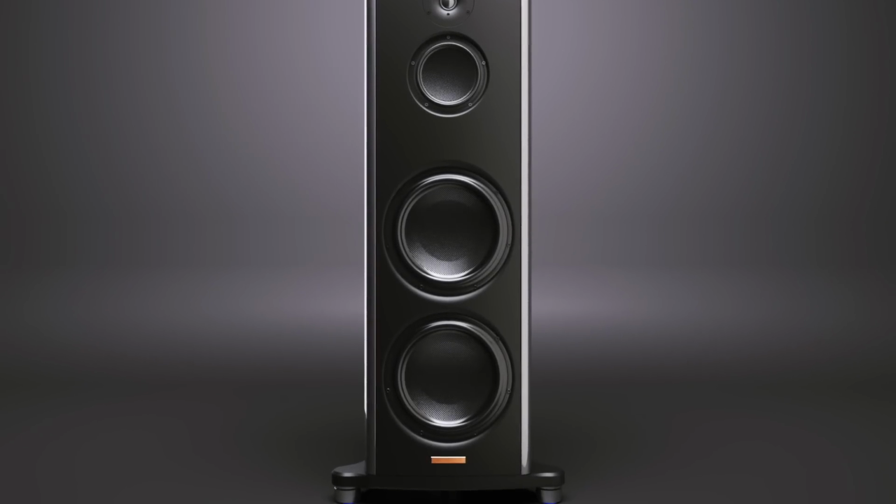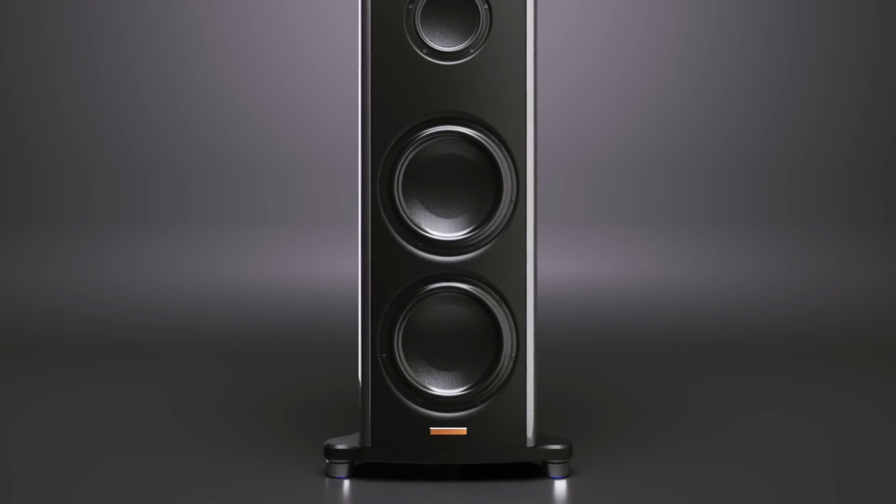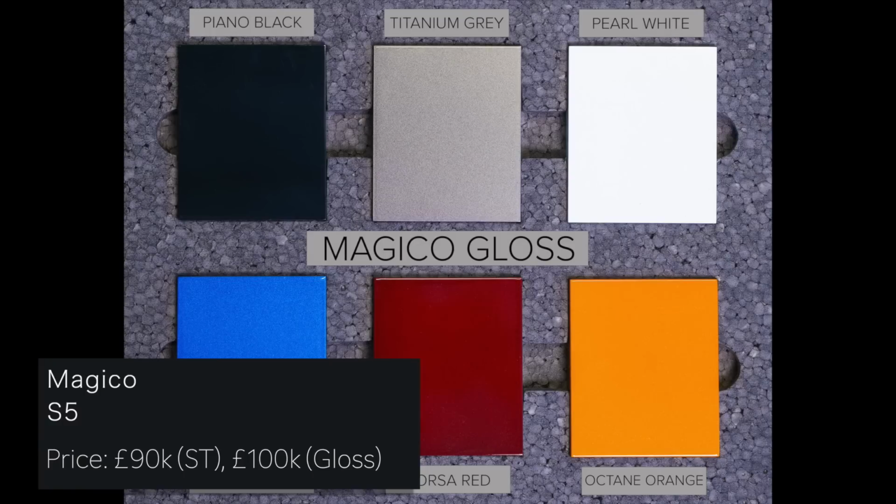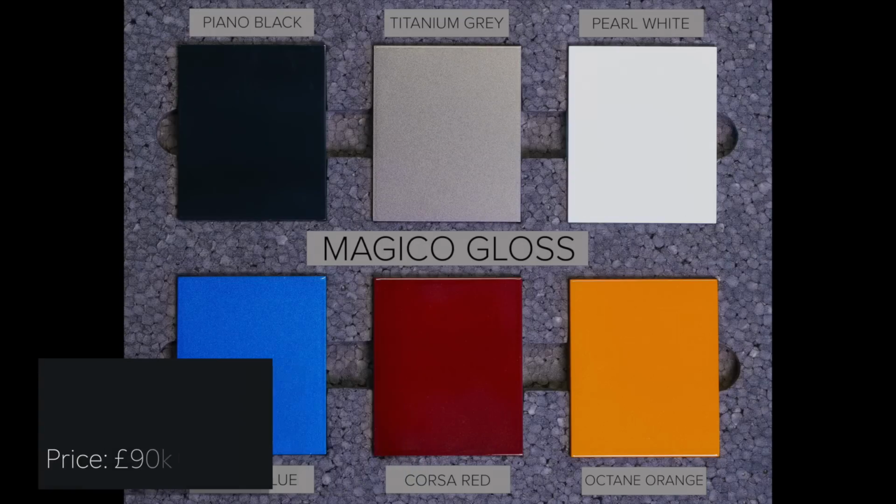Prices are, well, they're off the scale. They're £90,000 per pair for the so-called soft tech finishes. You can pay even more if you want, £100,000 per pair for the high gloss options.